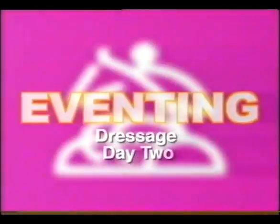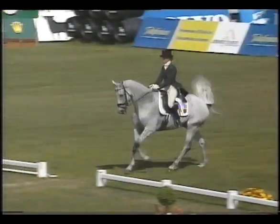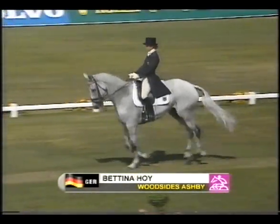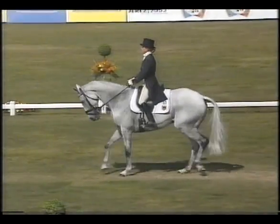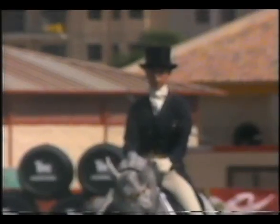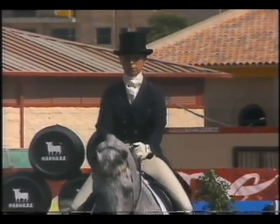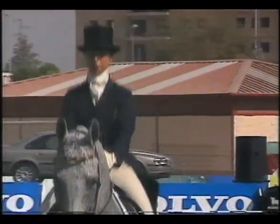So today, two, and the first we see third team member for Germany, Bettina Hoy on the 10-year-old Woodsides Ashby. And from the moment she entered the arena, you knew you were watching something special, Lucinda. Yes, I don't get excited by dressage, and this was something very special. Just the way the pair of them came around the outside of the arena before they entered was pretty dramatic.